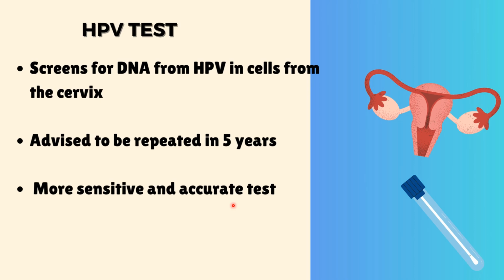Again, reiterating what we discussed in our previous video, even if you are infected with type 16 and type 18, the carcinogenic types of human papilloma virus, it is not mandatory that you are going to develop cervical cancer. If the body's immune system is at an optimal level, it can definitely help eradicate the virus from the body very effectively.